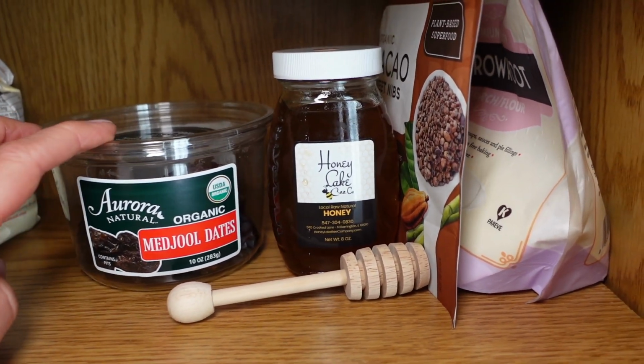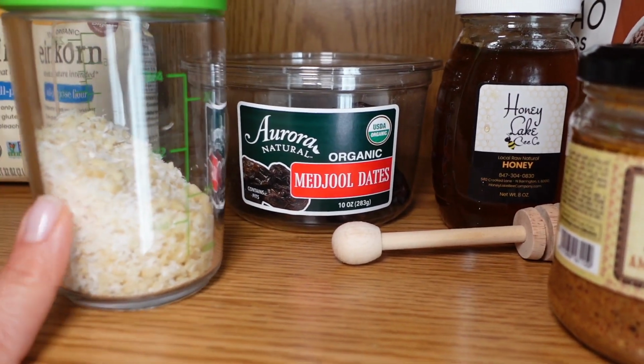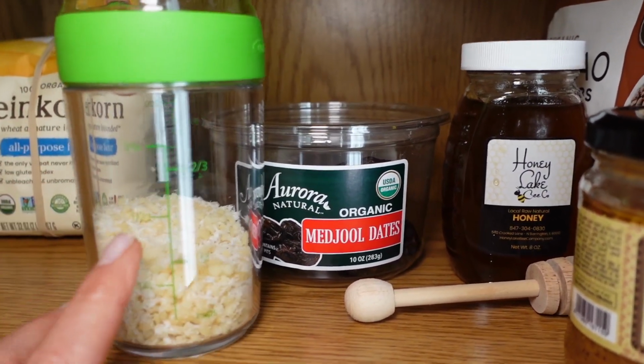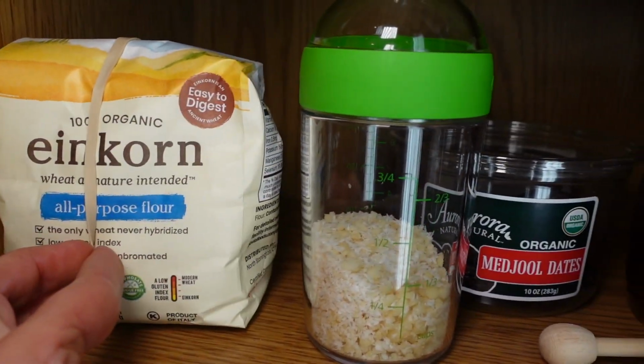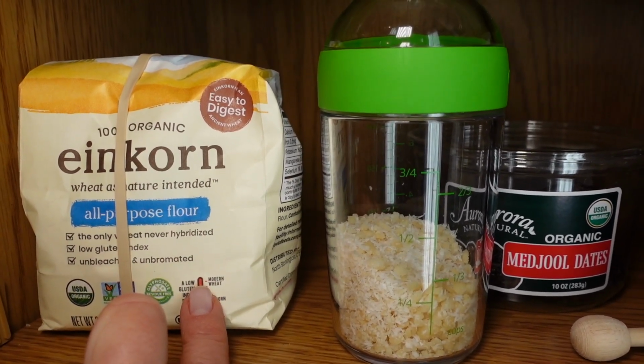Okay, and so next to the honey, I have my medjool dates that I'll usually put in my salads every day. I have some argan butter. I have just a little mixture of nuts and coconut in here just to put on dessert treats at night if I want. And then back here I have some einkorn flour. I will use this for baking instead of regular white flour usually.